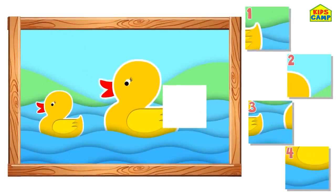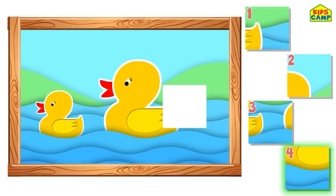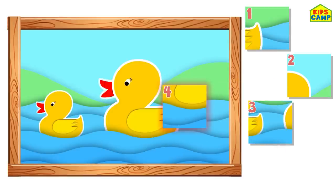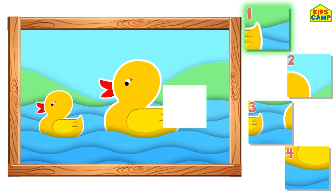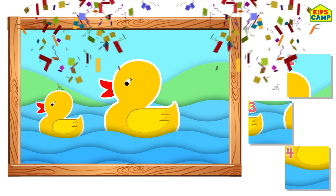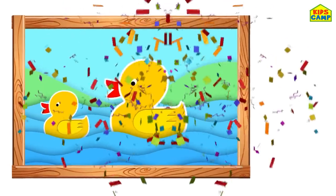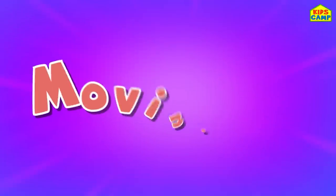What is missing from here? Let's try number 2. No. Let's try number 4. No. Let's try number 1. Yay! That fits right! We got it! Woohoo! Moving on.